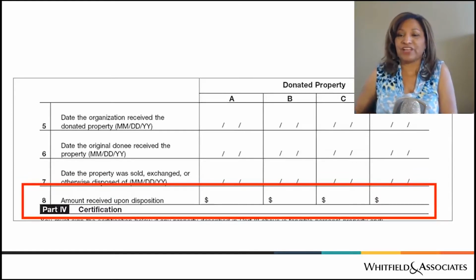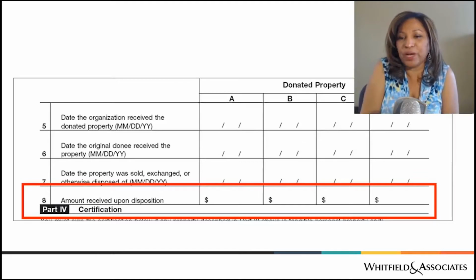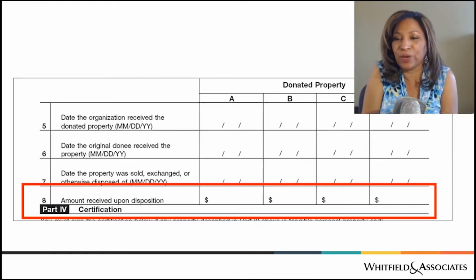Okay. Let's see. We have a couple of questions before I move on to the next one. This is from Lisa. What if you placed a value on items donated?